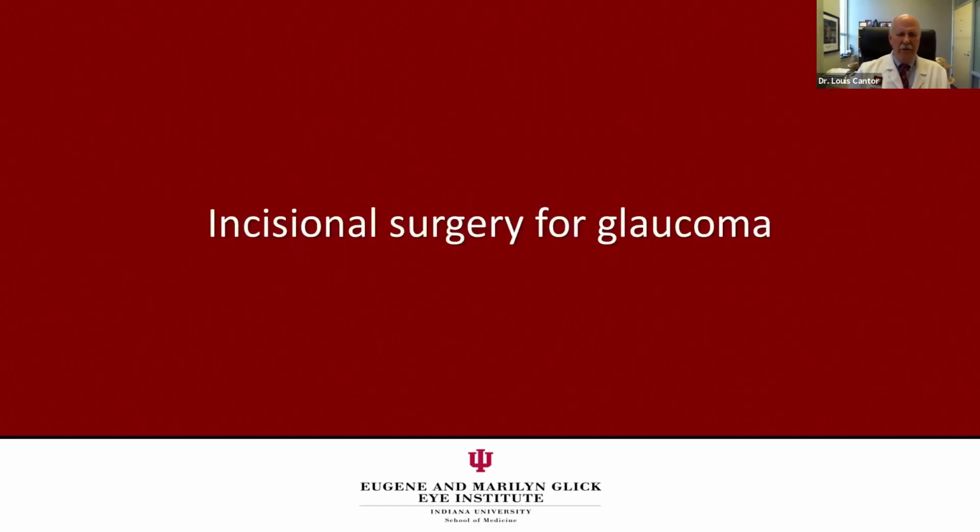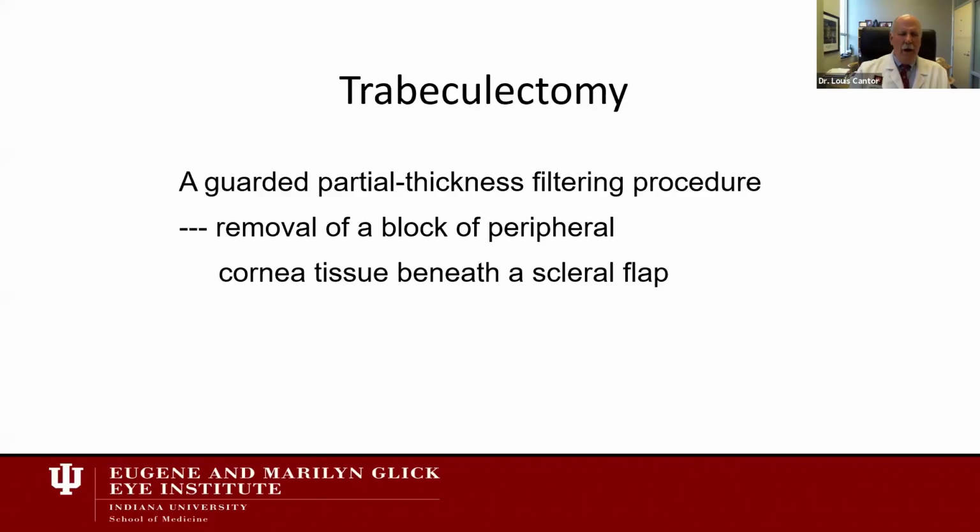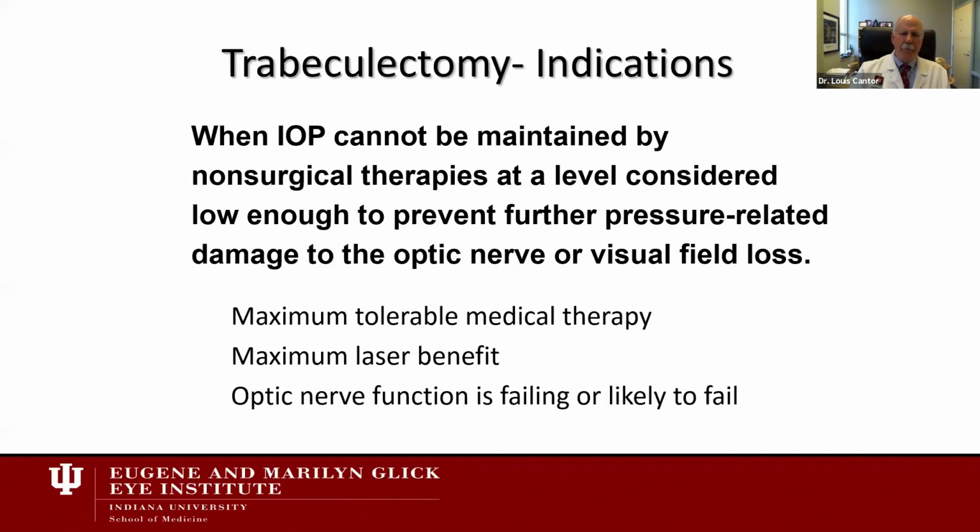So let's talk about incisional surgery for glaucoma. Our gold standard remains trabeculectomy. There's a lot of excitement over alternative procedures today, and that's wonderful, and I think there's great promise there. But still, when we need good pressure lowering and effective long-term control, and where we have long-term data, it remains trabeculectomy, this guarded partial thickness filtering surgery, where we create a fistula between the anterior chamber and the subconjunctival space.